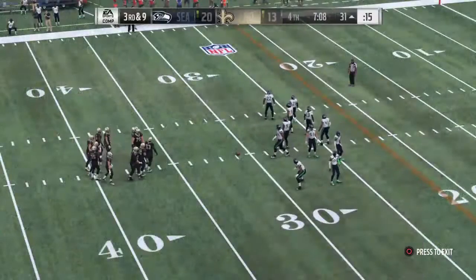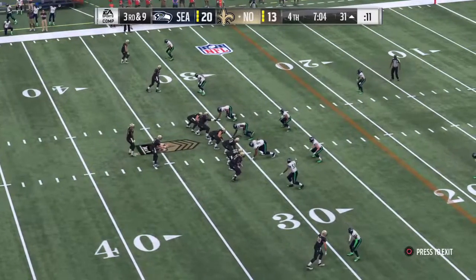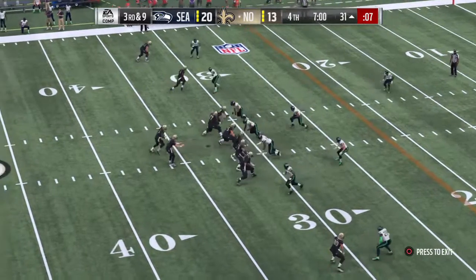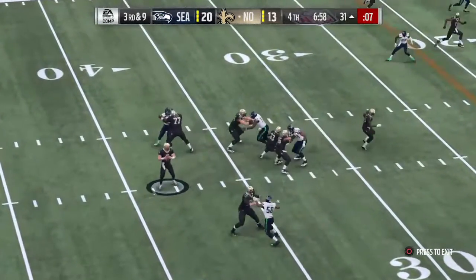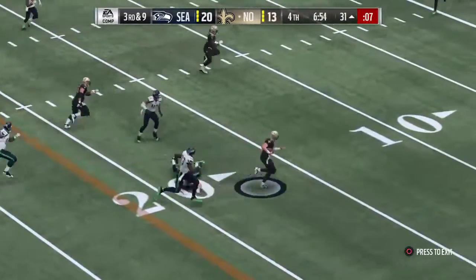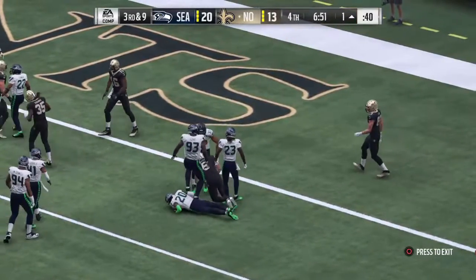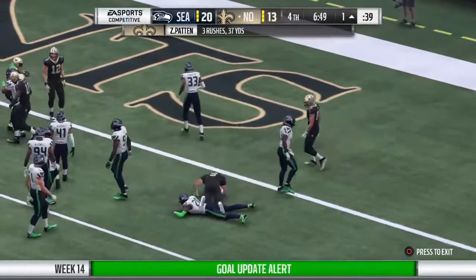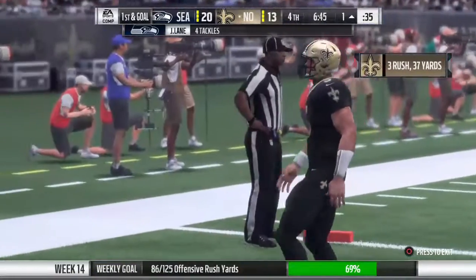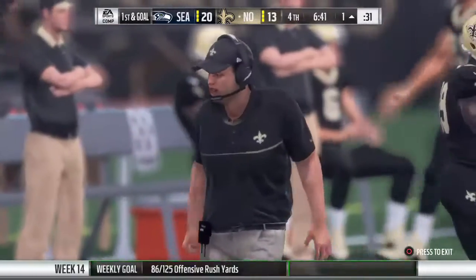The Saints on third down, not quite 50%, 4 for 9. This is 3rd and 9. All right, here we go. They'll drop to throw. And some space here. And he doesn't quite make it. They do stop him, but he gets it all the way down to the 1. They're able to convert on third down, and that sets up a 1st and goal.